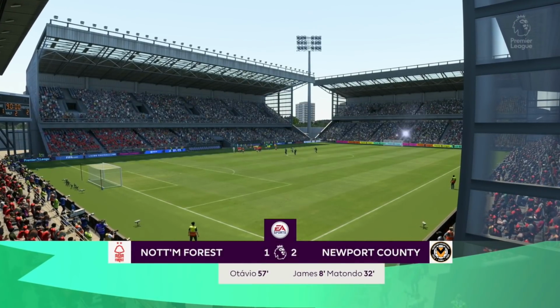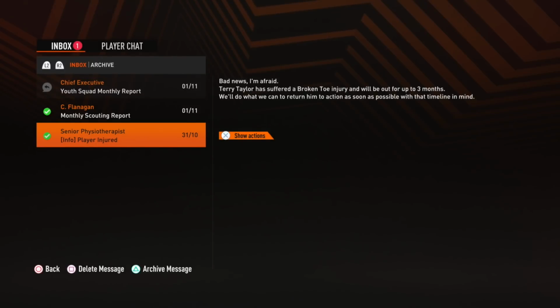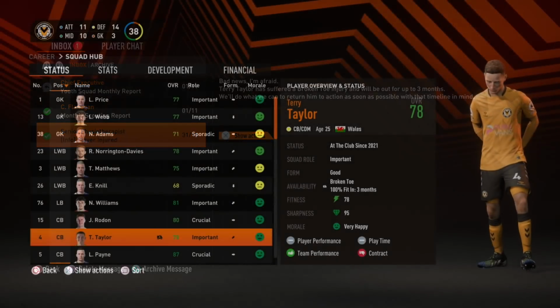But as you can see, despite Ortega scoring a goal for Forest in the second half to get back in the game, we held on for the 3 points. So back to winning ways, but it did come at a cost. Double T done for 3 months with a broken toe.